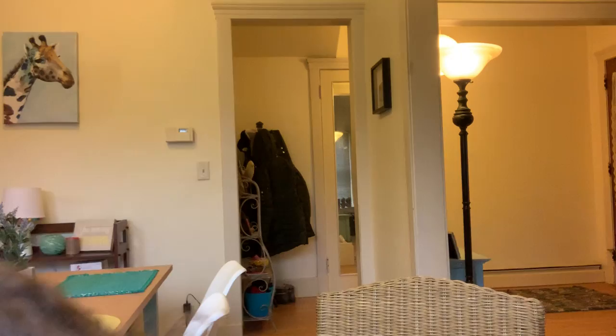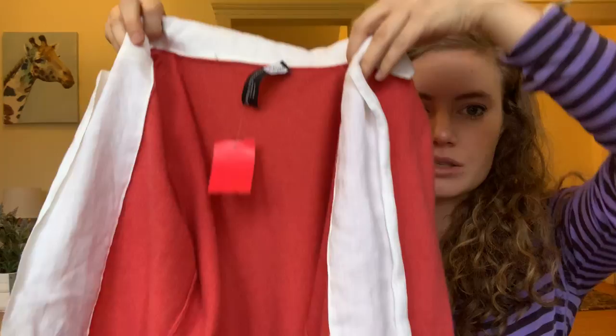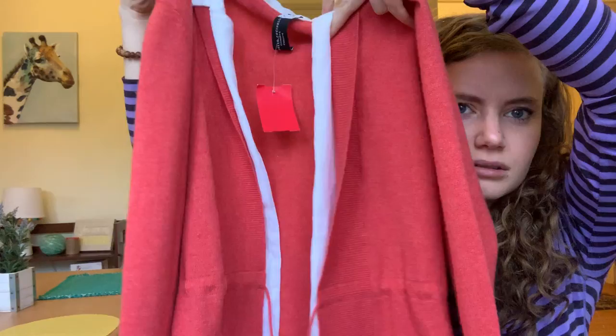All right, only three more things. All right, this was probably the most exciting thing I found. This is a Brunello Cucinelli for Saks Fifth Avenue. This is a cashmere sweater. It has a tie front, and it is meant to look like it has a shirt underneath it or something. I don't really know.